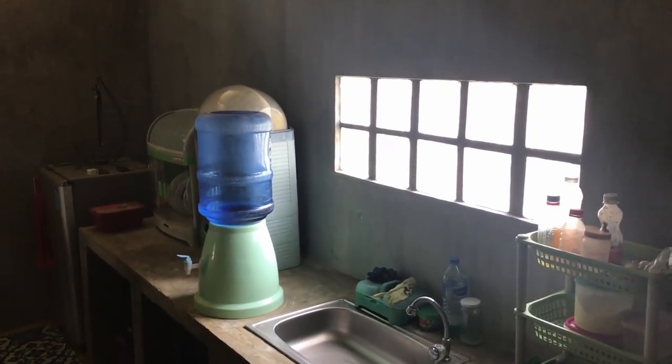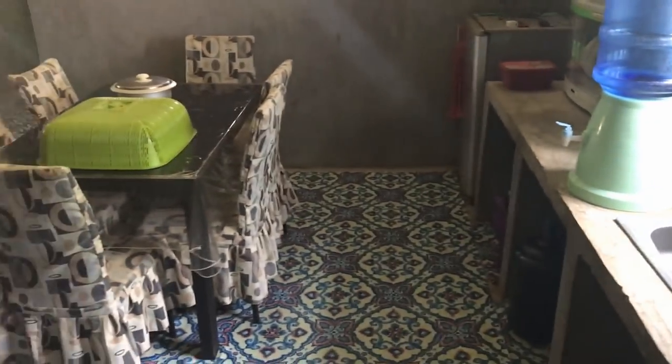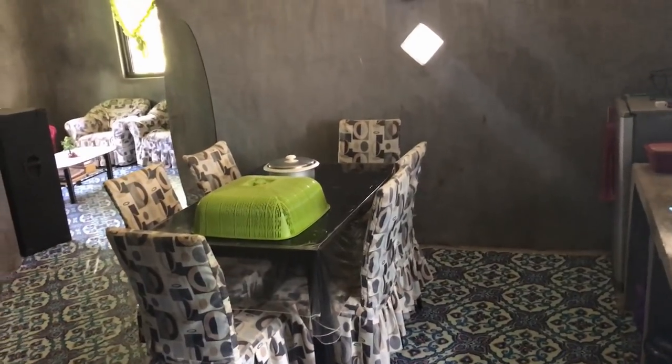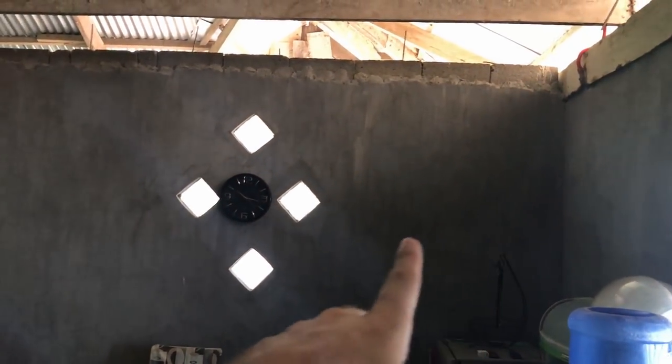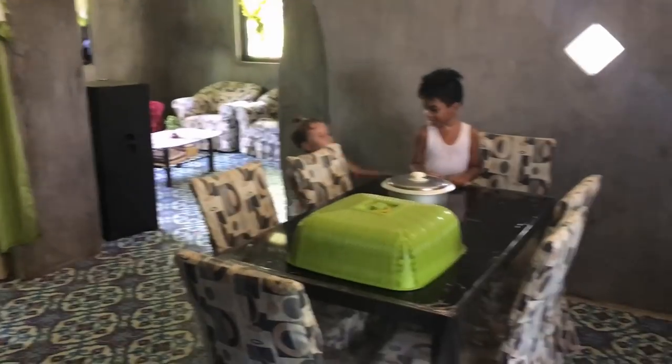Oh, they got natural lighting coming. They got the glass. Natural light coming through. It's not hot in here. It's amazing. It must be from the trees. The trees are hiding this house. Okay, so it's the kitchen area. It's nice. I would put a fan right there though, so it hit this whole area. This whole area would be awesome for a fan.